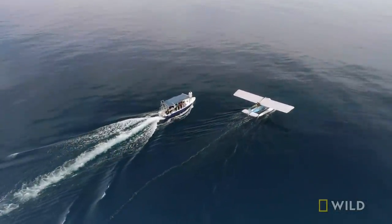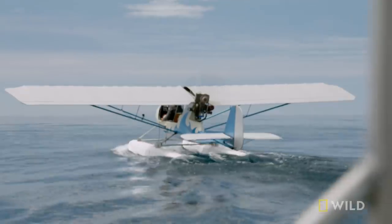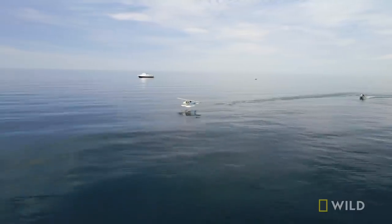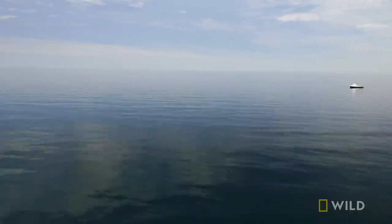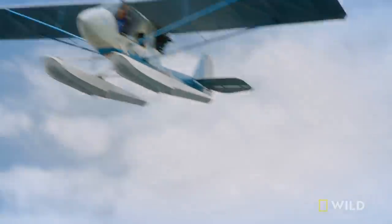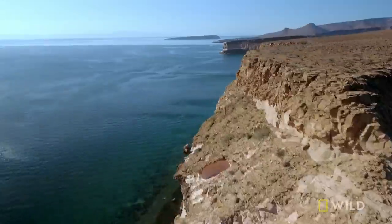Adult whale sharks are so rare, they're incredibly difficult to find. In order to increase our chances, we're using a spotter plane. If we're gonna find an adult, this is the way we're gonna do it. Spotter plane's taking off. If our pilot spots a whale shark on the surface, he'll radio us the coordinates and continue to follow the shark until we get there.